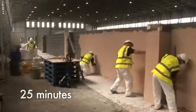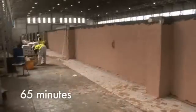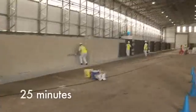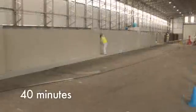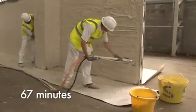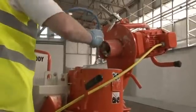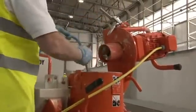In the first hour, the manual team has applied backing coat to just 2 of the bays between pillars. But after just 67 minutes of race time, the MP75 team has finished spraying the entire 135 square meters of wall. The mixing machine has finished its work for the day and is ready to be cleaned.